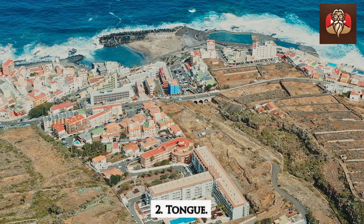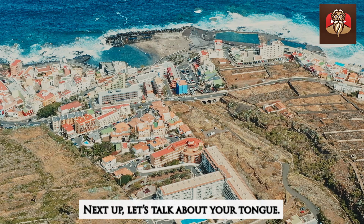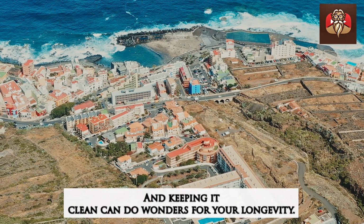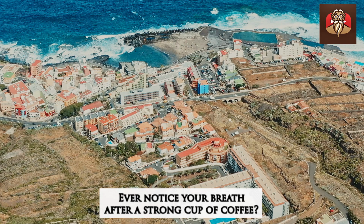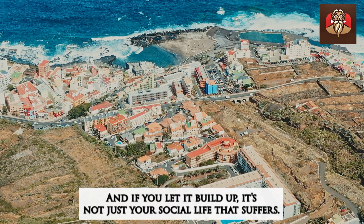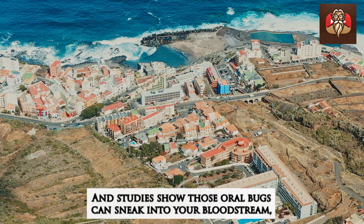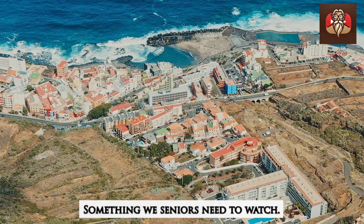2. Tongue, the silent health indicator. Next up, let's talk about your tongue. Yep, that little muscle in your mouth that's more than just a pie-tasting pro. It's a silent health indicator, and keeping it clean can do wonders for your longevity. Ever notice your breath after a strong cup of coffee? That's bacteria talking, and if you let it build up, it's not just your social life that suffers. Gum disease loves a dirty tongue, and studies show those oral bugs can sneak into your bloodstream, stirring up inflammation linked to heart trouble. Something we seniors need to watch.